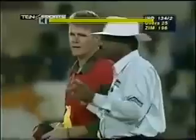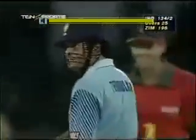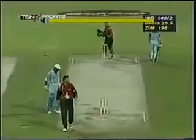Dabbed it away to the boundary for 4. That's the end of the over. We'll come back and have a look at that one. It's a lovely shot. 134 for 2. It's nicely played right off the middle of the bat. Nice drive from Mohammad Azharuddin. He's beginning to time it a little bit now, playing a little bit more sensibly. I got the feeling when he first came in that he was trying to match Tendulkar. Pretty well a lost cause, that is, when he's in this sort of mood.